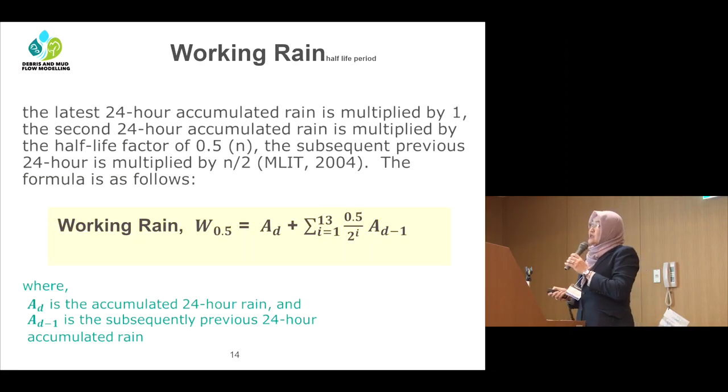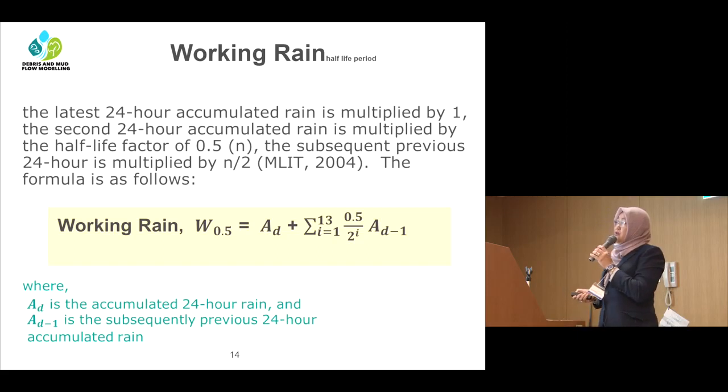This is the basic working rain. This is the half-life period that we received from MLIT. This is the basic calculation that we have, but concurrently we try to add some more parameters. This is only a triggering factor for the natural disaster event. So this is the working rain and half-life period. This is the previous rain accumulated for 24 hours, and subsequently the previous 24 hours accumulated rain for the half-life period. This is a normal calculation based on the physics concept of half-life period.